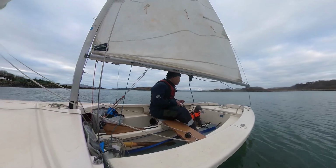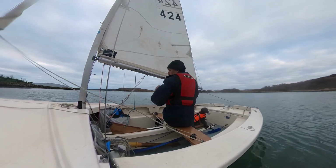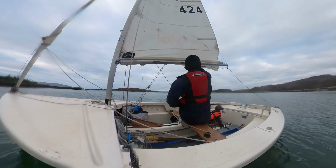Partly due to some of the stronger gusts, but mainly for practice, I decided to head back into the bay and reef the mainsail.